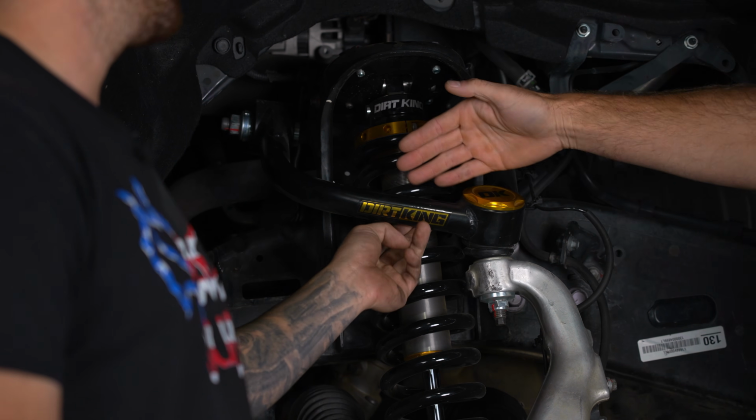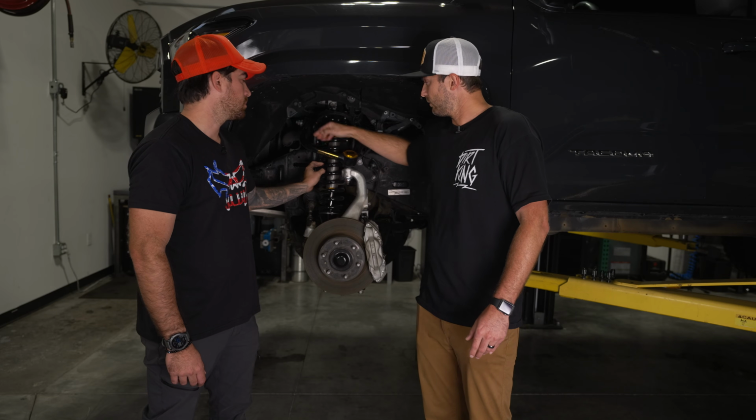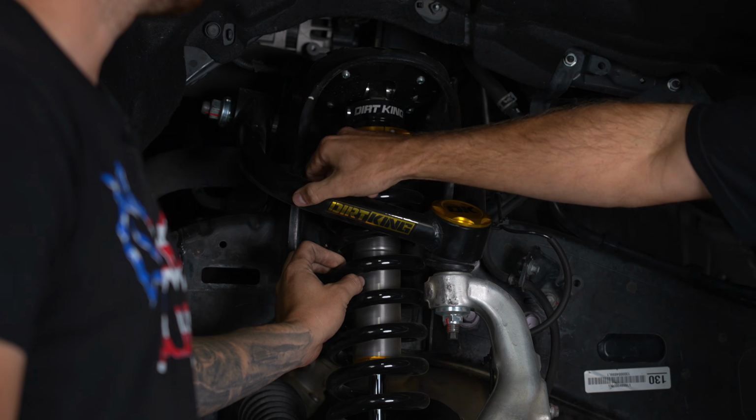Yep, and the other downside is that if you had that larger coil, in order to clearance that, and you're running this coil this way, well now this tube is out further and you start to rub on tires, and then you have to limit your tire size. You can't run, say, a 35 because you start rubbing on the upper control arm.